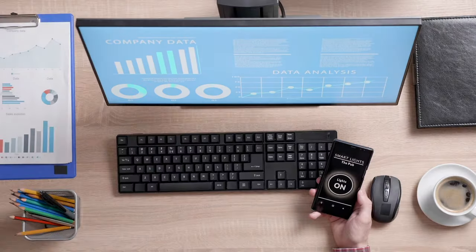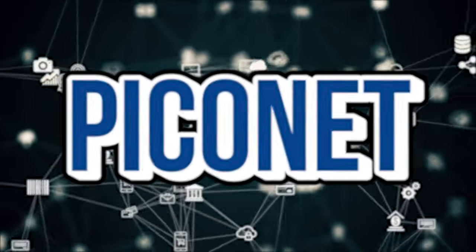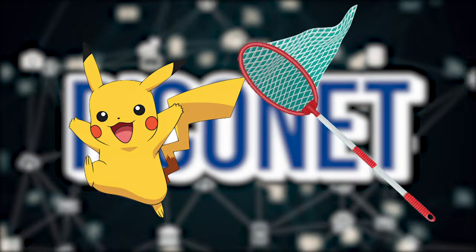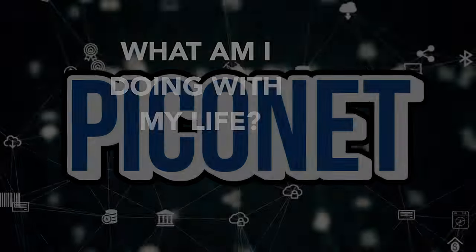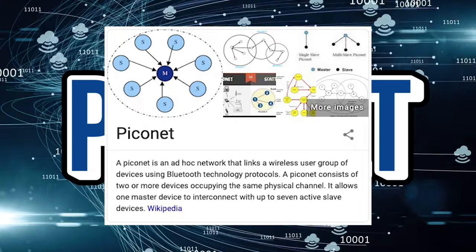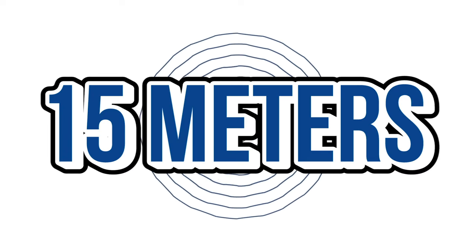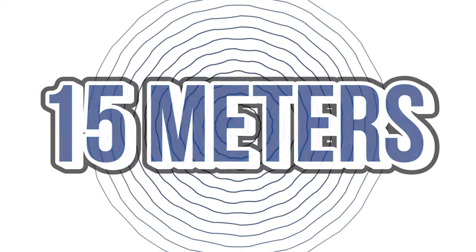Once you hit connect and link the devices together, you've just formed a piconet. No, this isn't a net used to catch yellow Pokemon. Pikachu net. Okay. This is actually a micro network of recognizable radio waves communicating back and forth between devices. These waves are short, about 15 meters, so that there aren't conflicting Bluetooth waves all over the place.